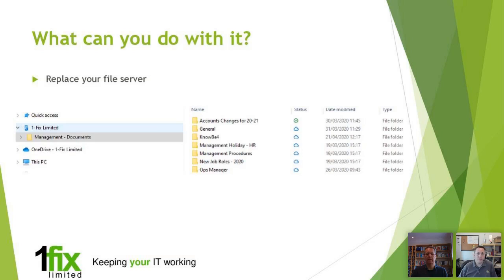Now, it doesn't suit everybody, so it needs a bit of thought and needs to be done on a case-by-case basis. On this screenshot, I've taken my particular folder and management share and shared that with SharePoint, and I've got some folders there. So essentially, you can start to migrate in-house documents up to the cloud and use them on SharePoint.